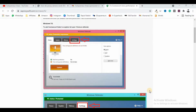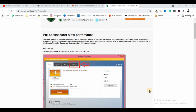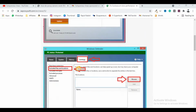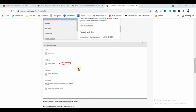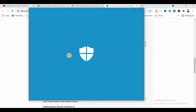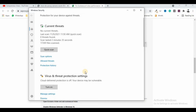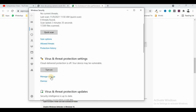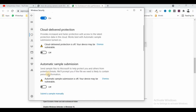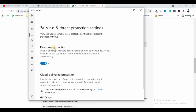Now as you can see, a new page is open because by default the antivirus may block this particular software, but you have to whitelist this particular proxy server, which is socksescort, which is 100% safe. So for this, here you have to search for antivirus, because in your case it is the default antivirus software in your Windows 10. So first of all, you have to simply whitelist this particular software. So for this, you have to come under the virus and threat protection settings, and click on manage settings. Alright, now if you scroll down, you will find a section of exclusions, and here you have to click on add or remove exclusions.